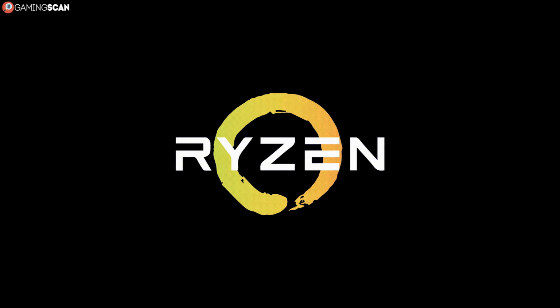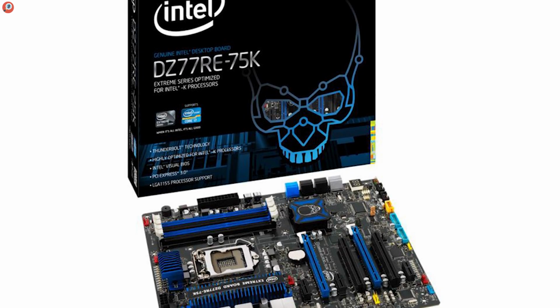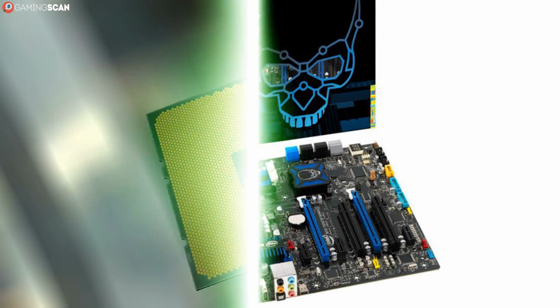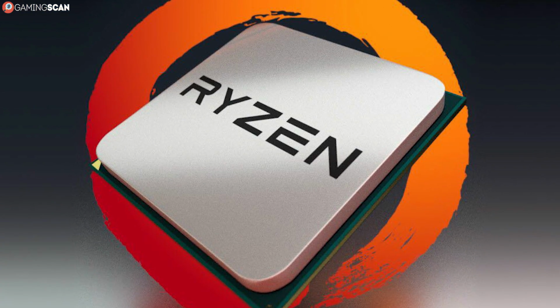So everybody and their mothers know that the 3rd gen Ryzen CPUs are here, and that they are kind of awesome. In fact, unless you already own a good Intel motherboard, there's really no reason not to buy a Ryzen CPU. But which one should you pick?